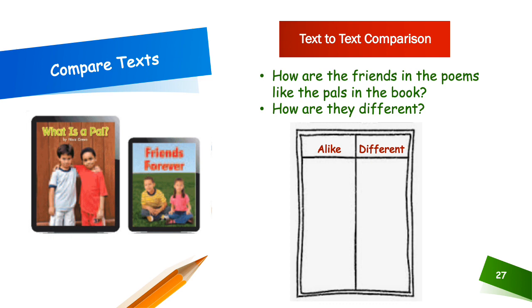Now that we've read a bunch of texts, it's important to compare them to each other. We read What is a Pal? And we also read 3 poems in Friends Forever. How are the friends in the poems like the pals in the book? And how are they different?